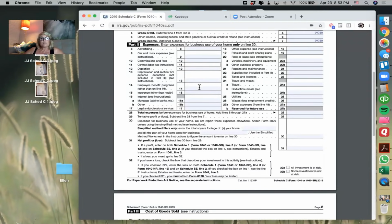Employee benefits programs. If you have W-2 employees and you pay for them for some sort of benefit, like some kind of health insurance, or maybe you pay their AFLAC or their gym membership, any of that, that's going to go right in this area.